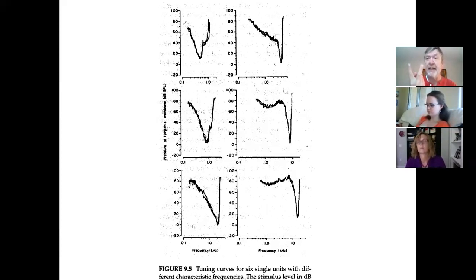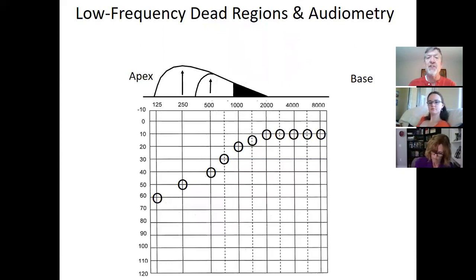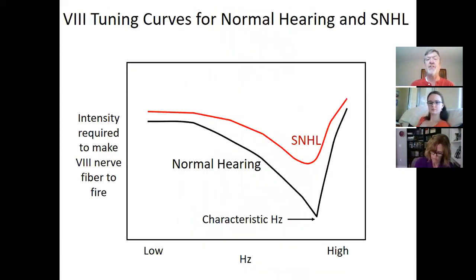Secondly, eighth nerve tuning curves, just like the traveling wave, are asymmetrical. Same. Okay? I'm going to show you Ted's drawing of it. Here's an eighth nerve tuning curve for normal hearing. I just picked one of those 30,000 fibers, and I'm showing you, looky, looky.